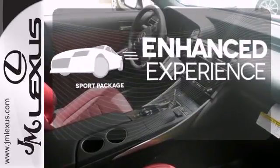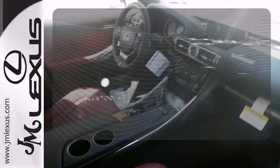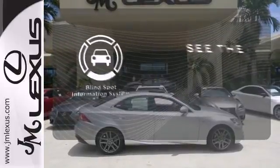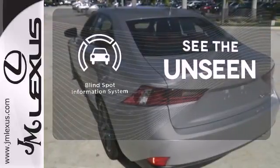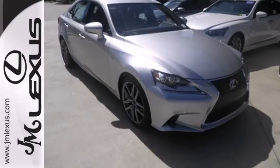Drivability and functionality is enhanced with the included sport package. Keep your hands on the wheel and eyes on the road with the Bluetooth. Negotiating traffic has never been easier thanks to the blind spot indicator. Leave your car worries behind with this solid choice. Check it out today.